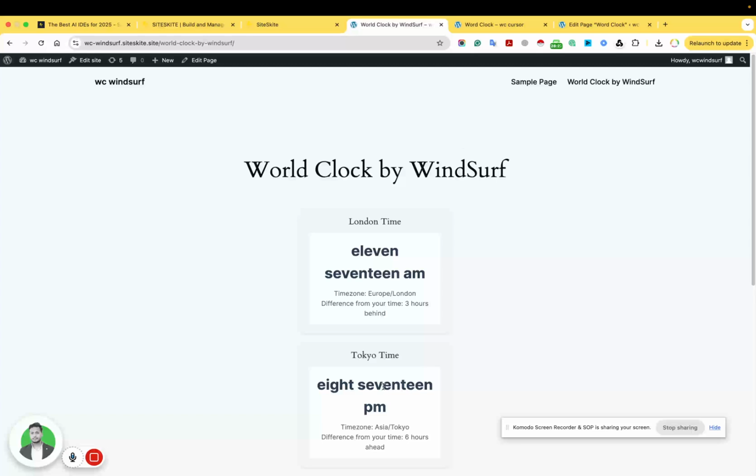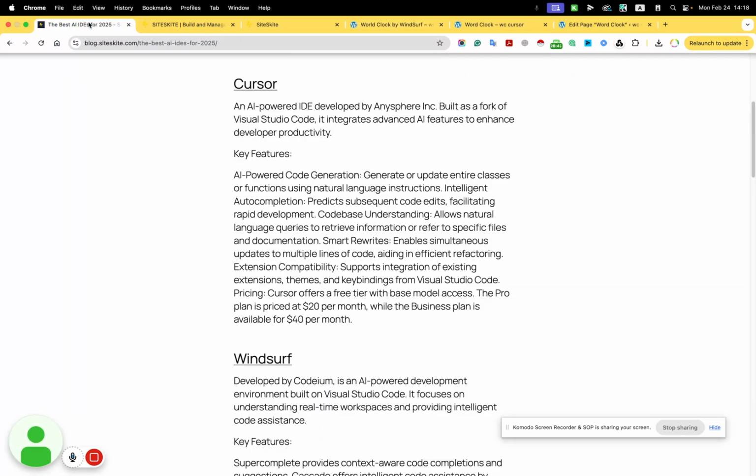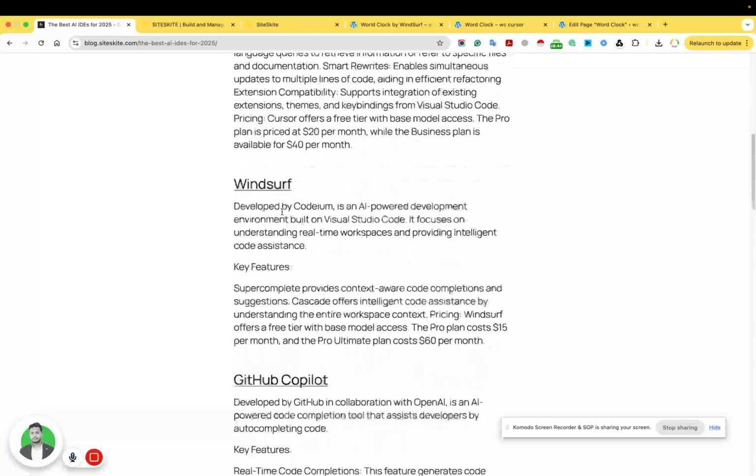To be honest, you can see the way it's refreshed in the background. Every aspect has been covered by this AI code editor, which you can try and use by yourself every day. Let me come up with this blog post.